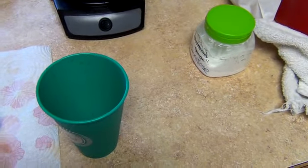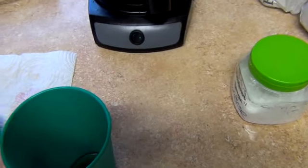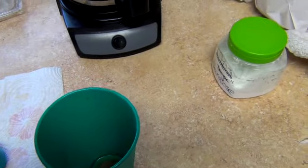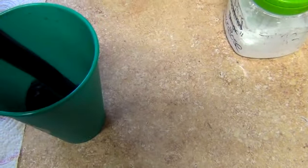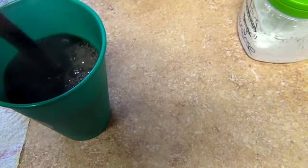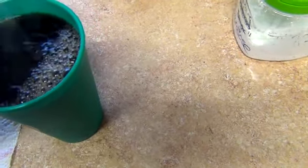But anyway, the other important part of my meal, and that I do get quite a bit of calories from, is my coffee. So this is just regular Folgers coffee here. And I'm going to put that in my cup. This is my second cup of the day.